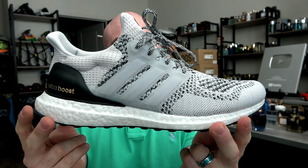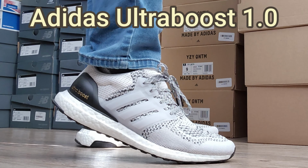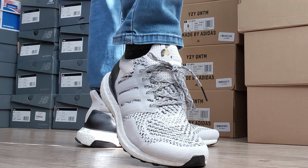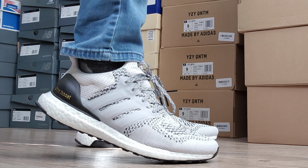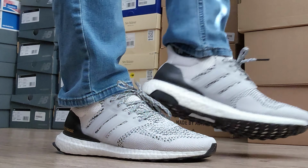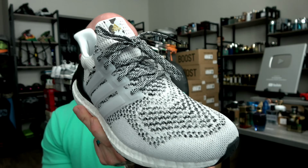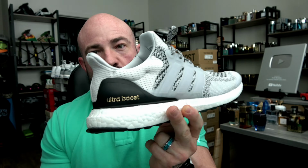Next, we're going tried and true. You can never go wrong with the Adidas Ultraboost 1.0. Paying homage to the original Ultraboost, this is the DNA 1.0 that they keep alive because it is so popular. Here we have an interesting cow-like, zebra-like print, if you will. Cow-like print because of stuff like this, even in the insole. But black and white, simple, works. They're super comfortable. They fit really well.